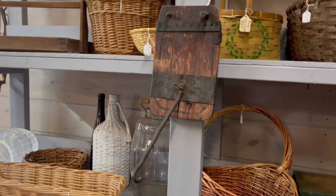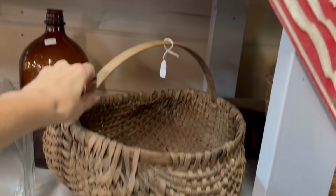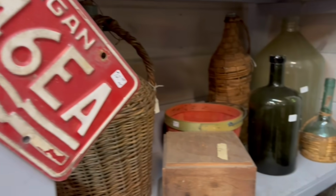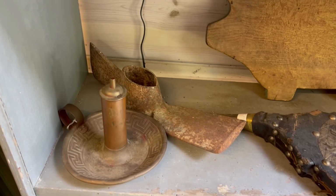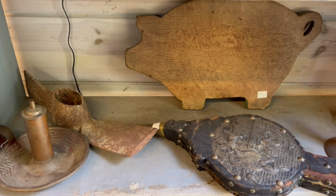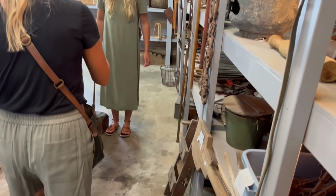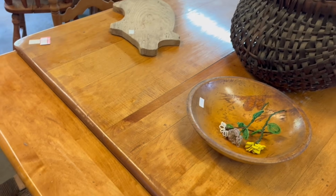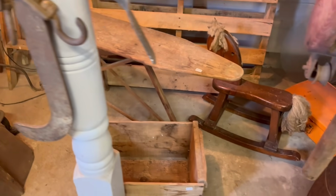I just saw something that I was like, oh, I gotta come back and look at that. I've been seeing these a lot on Pinterest and whatnot. I feel like one of you guys needs to get this basket. I have something that's really similar to it. So pretty. Just want her to see how cool it is. Do you love primitive blinds or not?